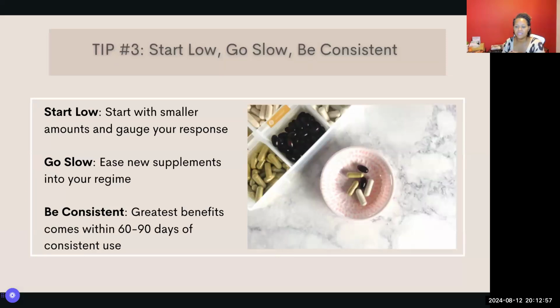And then be consistent. You're going to see the greatest benefit in using these products when you are consistent for 90 days, and even more benefits the longer you stay on the supplement, right? Stay on the program. It's very similar when you're using essential oils as supplements. It's very similar to diet and exercise. You can't work out 2 days and be like, well, I worked out 2 days. Why am I still fat? No, right? It takes consistency.